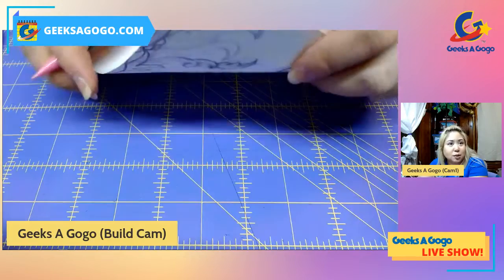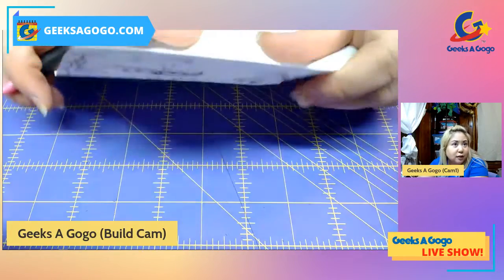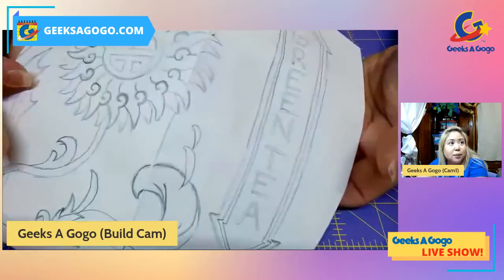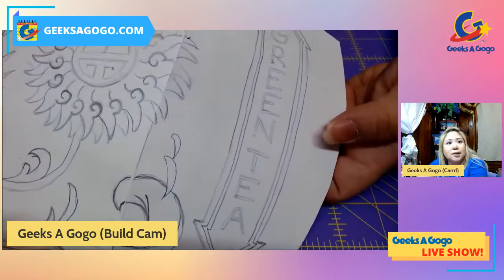Oh, pink erasers are pretty bad. I will definitely take note of that. All right, and let's see here. Friday or Saturday would be good. Okay, that's good to know.